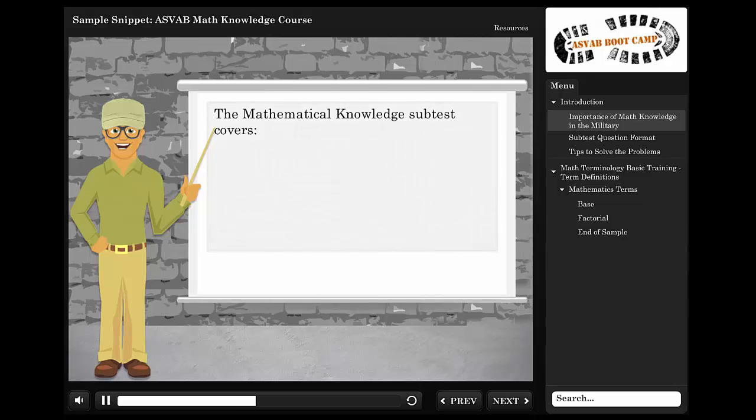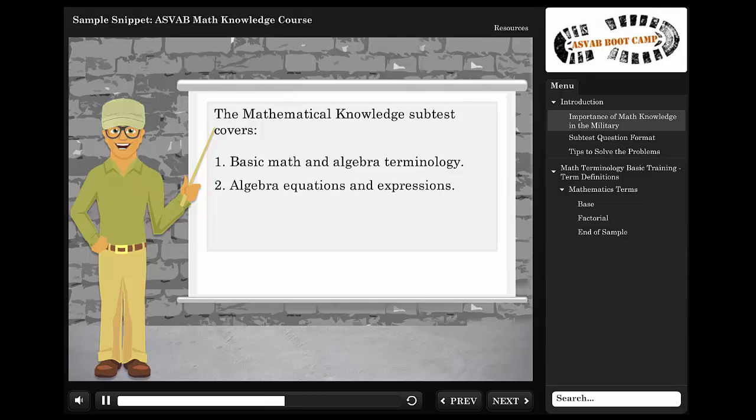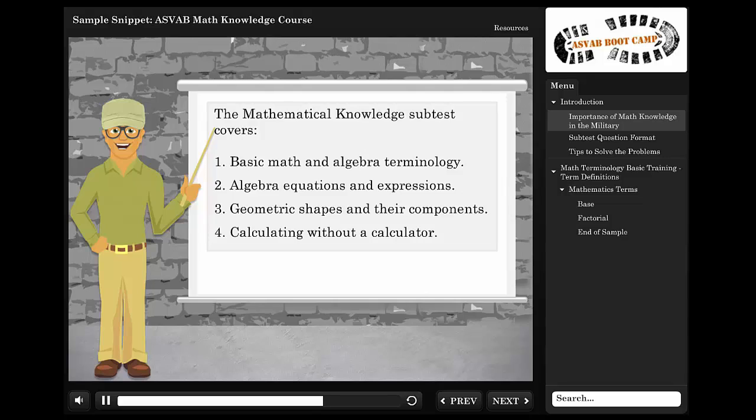Here's what you'll be tested on: basic math and algebra terminology, algebra equations and expressions, geometric shapes and their components, and calculating without a calculator. You'll notice as you move through the course that some pages will advance automatically. At other times, you will have to press the next button to move forward. So if nothing seems to be happening, look for a next button. To get started, click the forward arrow now at the bottom of the screen.